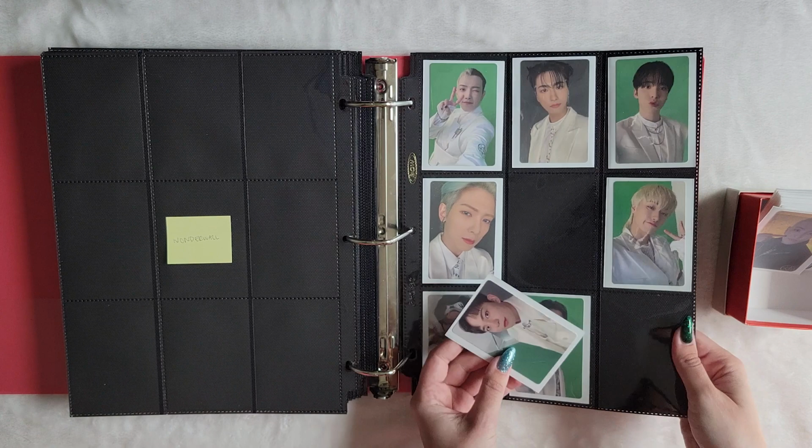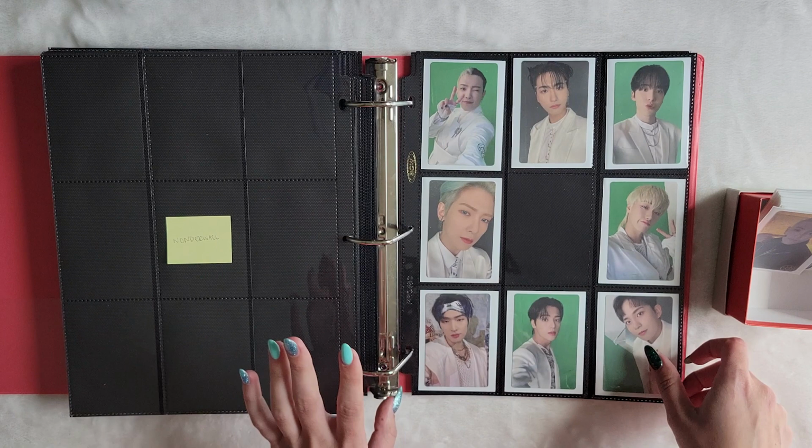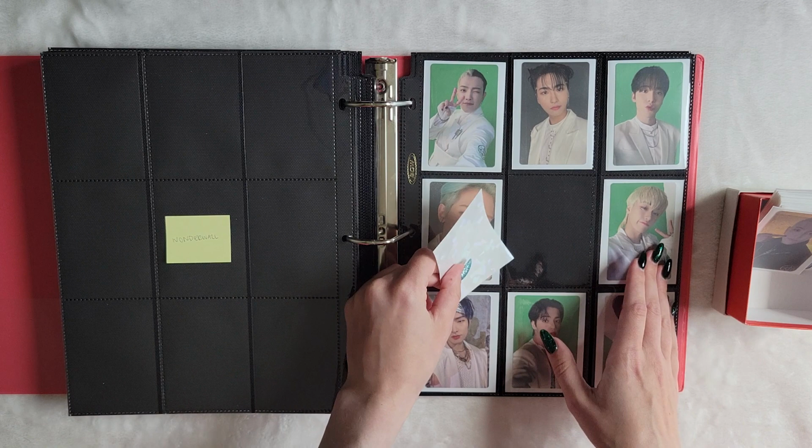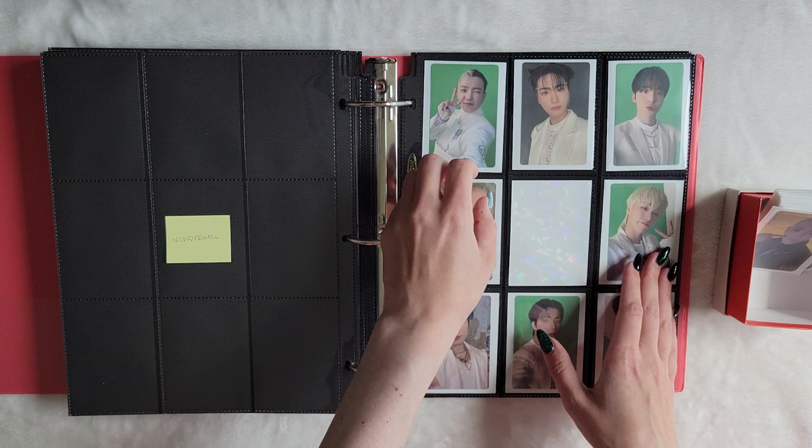I'm kind of low-key keeping some Jungho cards because I always pull him and I always have so many Jungho cards, so I just started putting the extra cards of his in a collect book. Shh, we're not gonna say anything. I'm not officially collecting him. I'm just keeping any extra cards of his that I get. It's fine. We're fine.